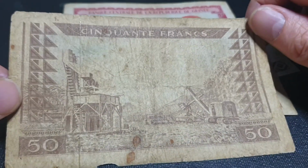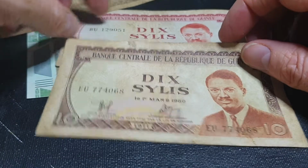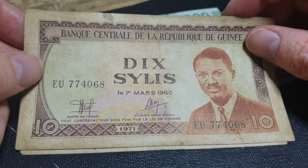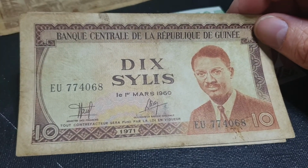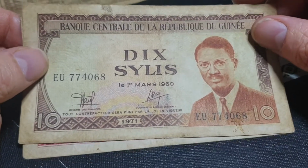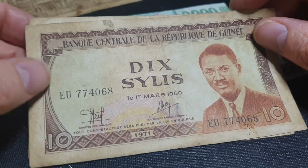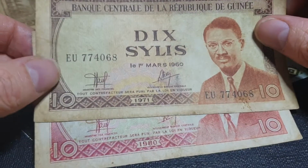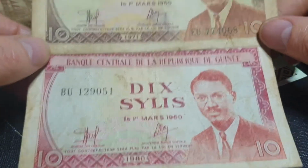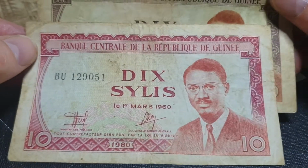So this one you're probably paying about $5 for. Now, if you want better condition, you'd be paying a lot more. Uncirculated, probably at least $100. And then in 1971, they actually issued their Sili series. So the first series, the smallest banknote, was actually these 10 Sillies. And these were used up until 1985. But as you can see, there's also a second series which is smaller and a different color. So this one's brown and this one is red.